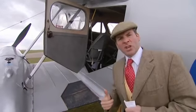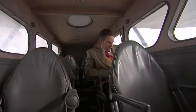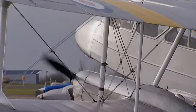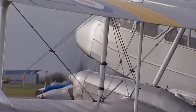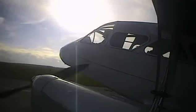Let's have a look and see what you got for your money. There's only 8 seats, and not a lot of luxury. But that's not the point. What made this machine great was the fact it could get you from the centre of London to the centre of Paris in just 3 hours and 40 minutes.